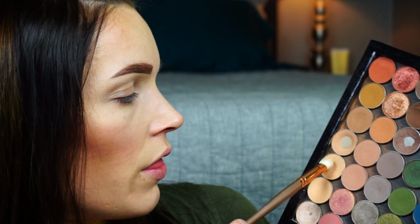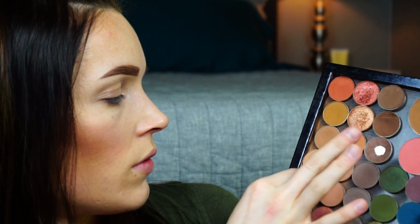Okay, so I'm not going in with any specific palette. I am going to go in with my single shadows. I'm actually going to go in with this one right here, which is Beaches and Cream by Makeup Geek. And this is one of my favorite shadows to completely set the lid and give you just that all over neutral base.